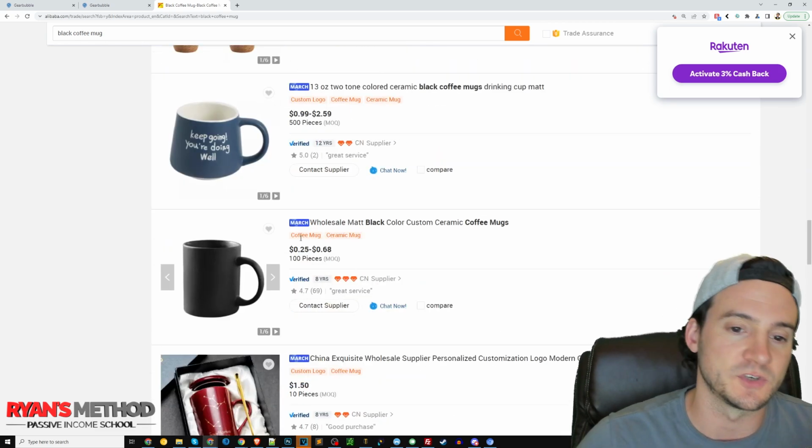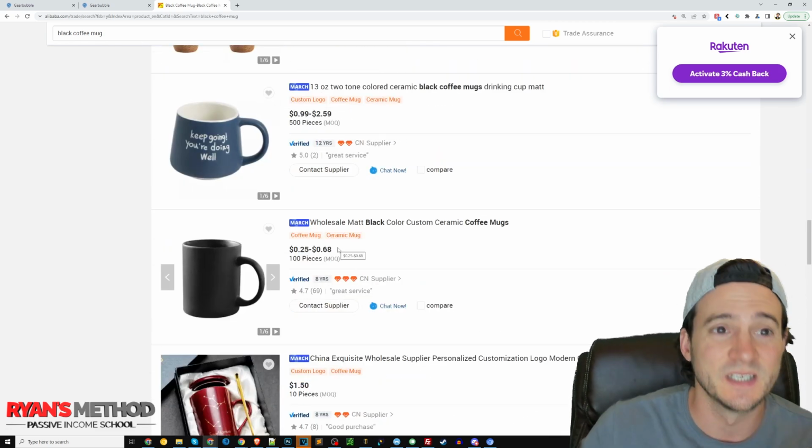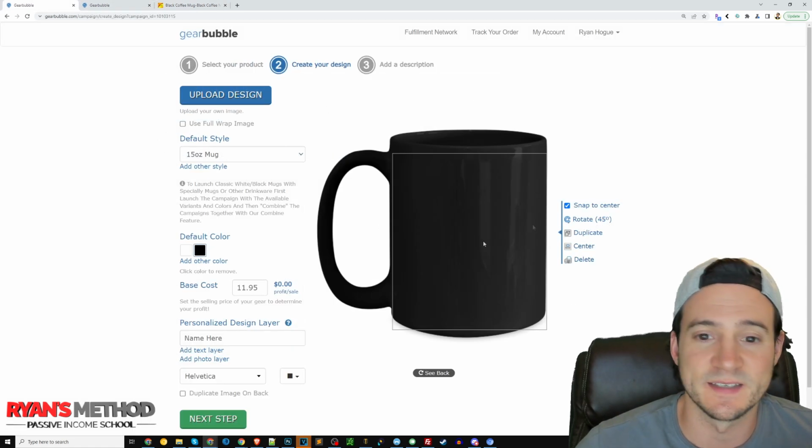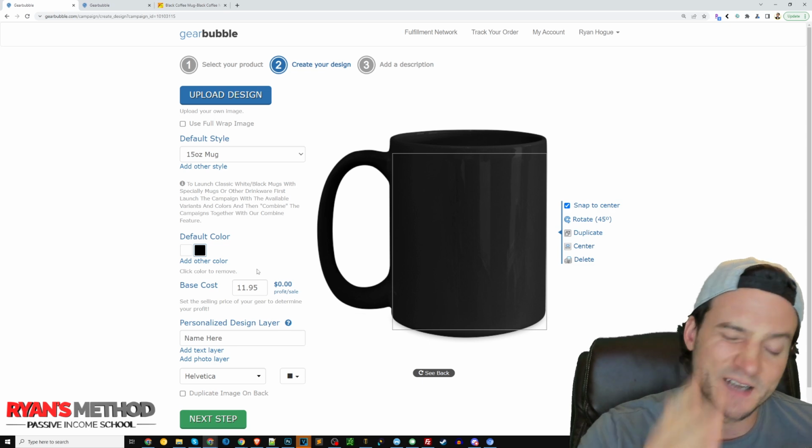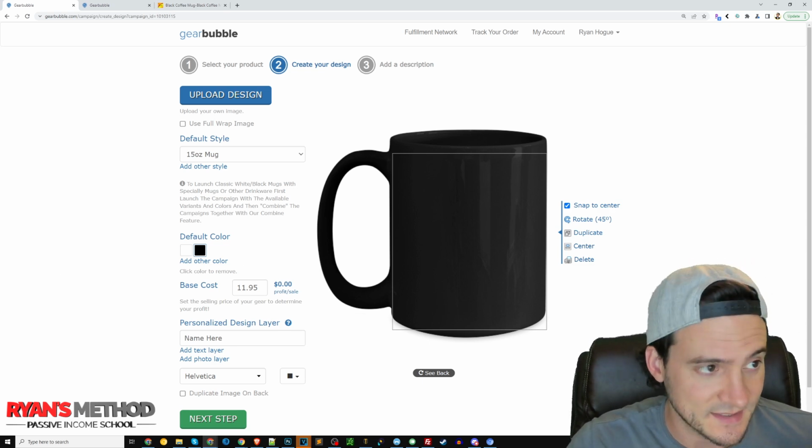Of course, you also have to factor in shipping. So let's just go ahead and say $2 a mug. So am I the only one that thinks $12 for a 15-ounce black coffee mug is a little bit excessive, guys?